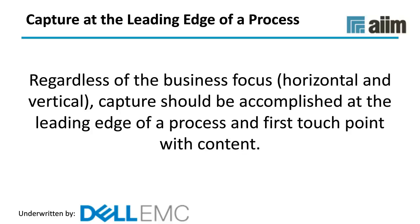And by that we mean that first touch point with content. And it applies not only to the capture and conversion of physical content, but also those digitally born content assets that we just talked about in office applications, web applications, and social media. So forward-thinking information professionals are really addressing this multidimensional approach, and we want to show you how to do that.